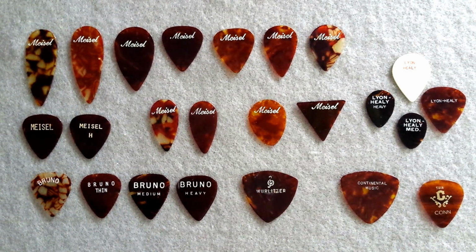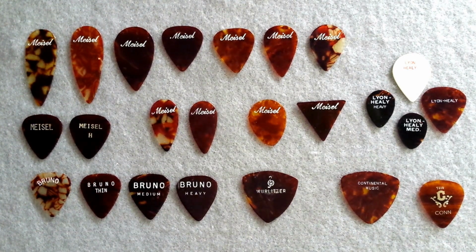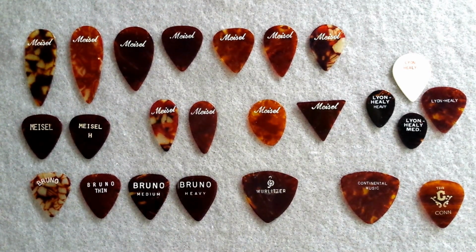Now let's start with Meisel, since Meisel contains over half the group with 13 picks. Meisel got their start in 1878 in New York City. A large musical wholesaler, distributor. They would distribute all kinds of instruments, and they have a very interesting logo, this nice stylized cursive logo, unlike any others, very distinct for them. And they do go back, starting with this one here, to at least the mid to late 1950s.